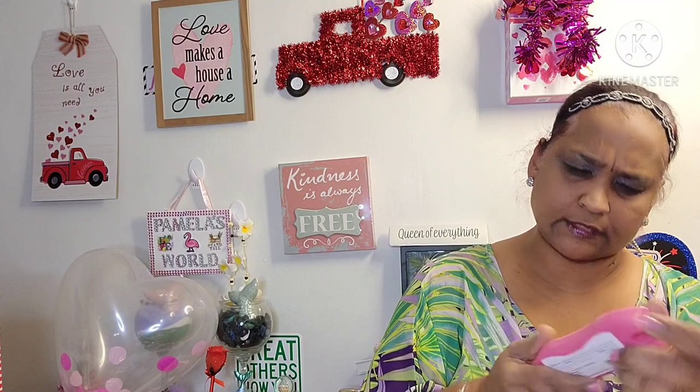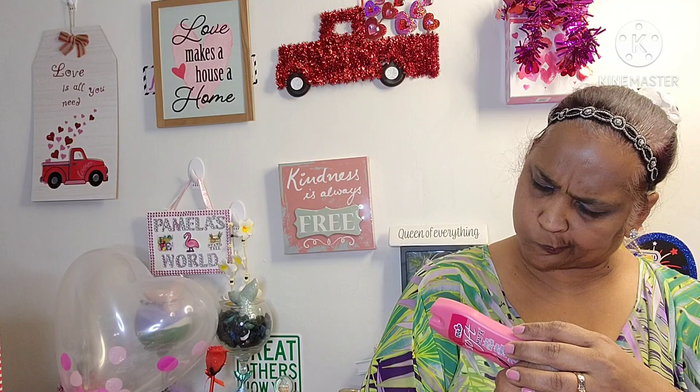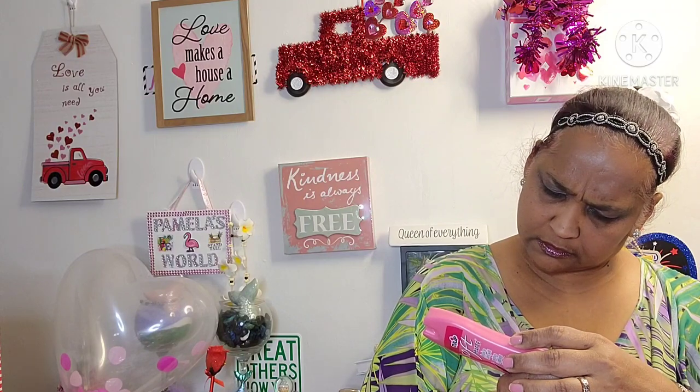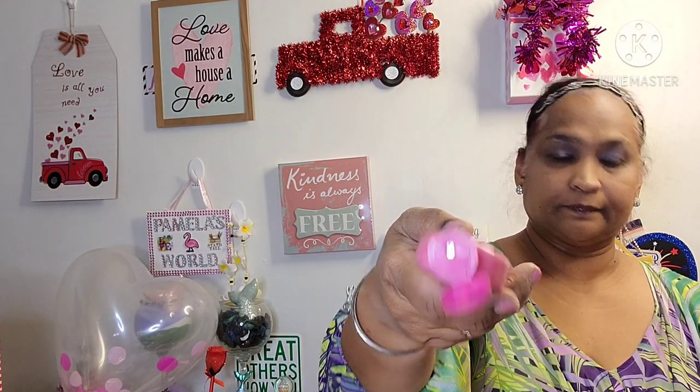Brush on paint. So you basically shake and apply 1 to 2 coats. Yep. So that's what they are. And they are sealed. They are sealed.